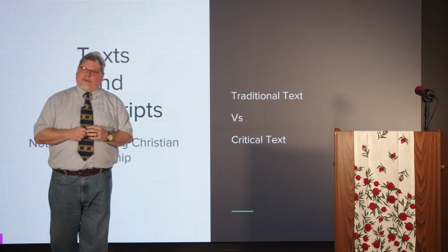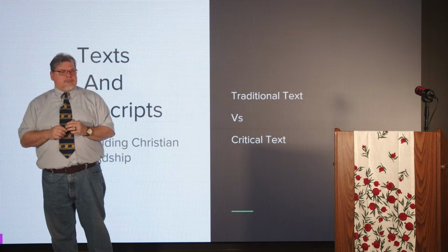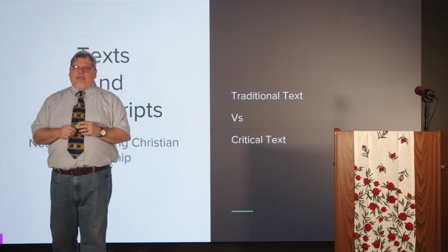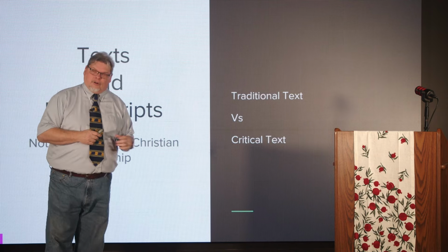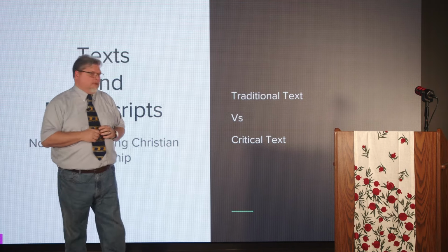Then we have a critical text, and this critical text came to us in the late 1800s, and it was a different compilation of manuscripts, and it would be the Masoretic text, but the critical form, and then for the New Testament, they used the Westcott-Hort New Testament.